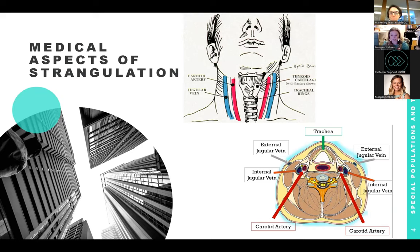If you are in the forensics world, you know that this is a really dangerous form of power and control that's utilized by an abuser on another person. When we talk about the vessels in your neck, they're pretty superficial. It doesn't take a whole lot of pressure to close those vessels off. As we're looking at those vessels, you have the jugular veins, you have the carotid arteries, you even have a phrenic nerve in there that innervates your diaphragm.